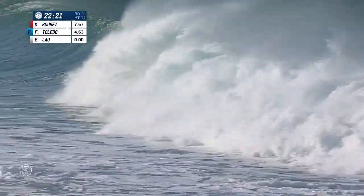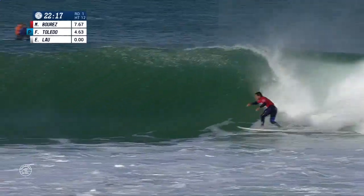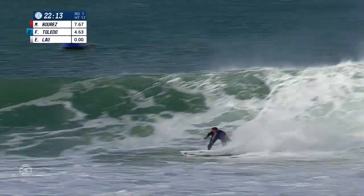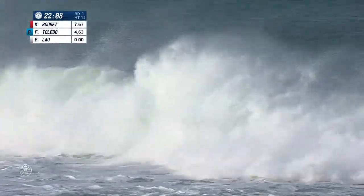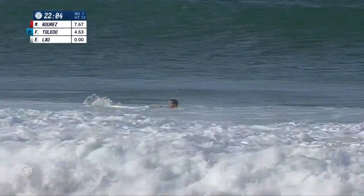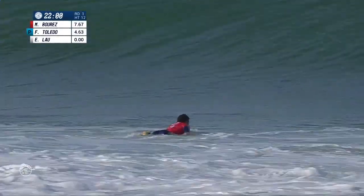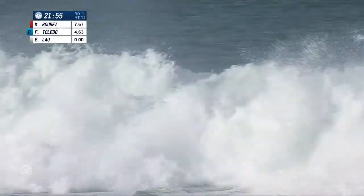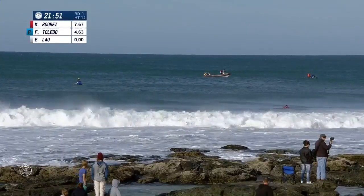Well, Zeke Lau, his patience might pay off. He waited quite a while for that first ride. He picked off a real gem. Michel Bourez still going just behind him as well. And a nice finish there before the wave shut down, but a great exchange. I tell you, Zeke Lau picked a gem, and the second wave of the set was also a beauty for Michel Bourez. Michel Bourez is going to capitalize big time here.